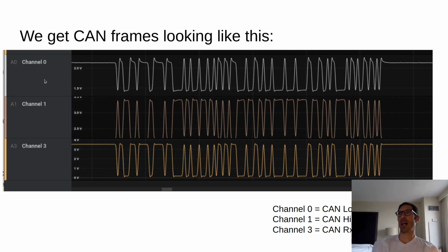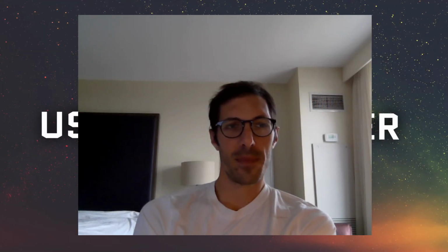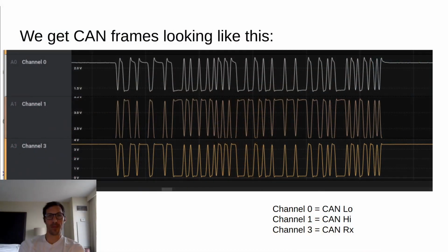So if I go to the next screen here, having myself in the wrong spot again, let me move myself back over. If we take two channels here, channel 0 and channel 1 are looking at CAN high and CAN low, and we can see this 2 volt signal. We're sitting around 2.2 volts, and when we get a bit, we pull down to a little bit below 1.5 volts. And when that bit's over, it returns to its recessive state at about 2.2 volts.